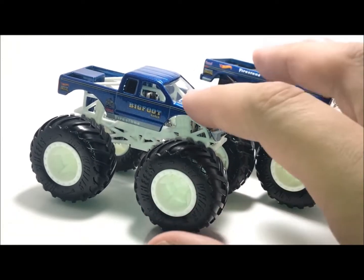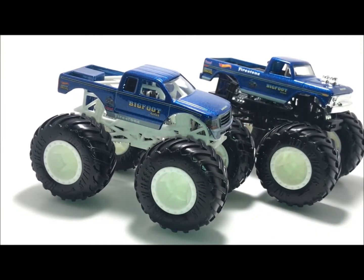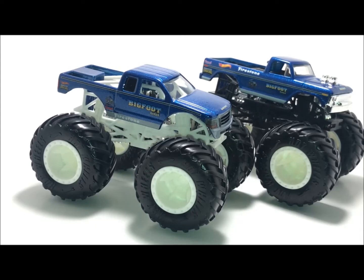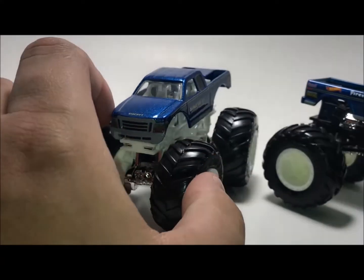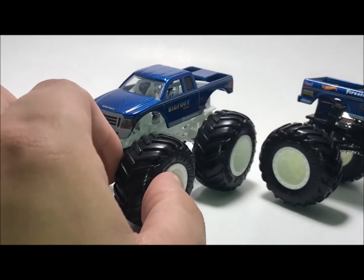Now, I'm not too sure if they got all the logos and stickers right on that truck. I haven't seen the real truck. I think it was in a TV show called Hot Wheels Monster Trucks Crushing It or something like that. But really cool. I really do like this. This is definitely my favorite truck so far out of the 2020 set for the Hot Wheels Monster Trucks.